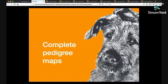We'd like to go through the new complete pedigree maps feature of IWDB. We introduced that just a month ago, and it's brand new to most people. So we haven't really seen much of that previously.